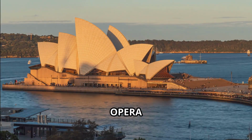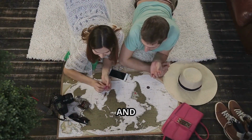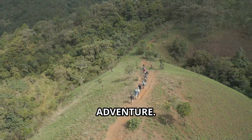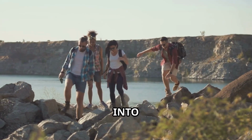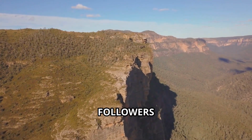Alright, so you've conquered the Opera House, survived the reef, and maybe even hugged a koala. We're going full Bear Grylls and hitting the Blue Mountains. Just some decent walking shoes and a thirst for adventure. The Blue Mountains are like stepping into a Bob Ross painting. Think epic views that'll make your Instagram followers jealous.